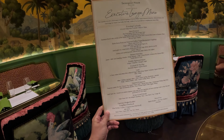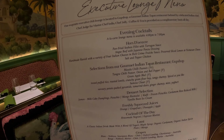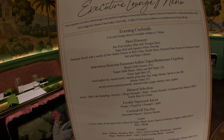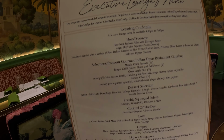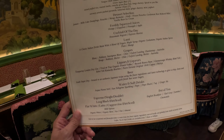Here is the basement for the happy hour. This is also a place you can have breakfast. And then from 4 p.m. to 7 p.m., this place will be converted to the happy hour for the platinum guests. So here it is, beautiful and colorful. There's a lot of things you can order from this evening cocktail hour. There are sea bass with tarragon sauce, Angus beef with Japanese dressing, and very impressive.